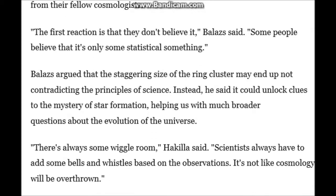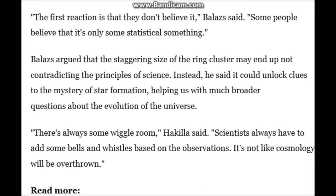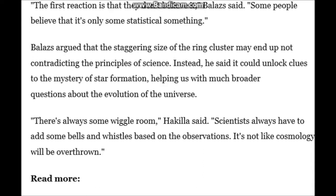So far, Ballas says his team's discovery has received a somewhat icy response from their fellow cosmologists. The first reaction is that they don't believe it, Ballas said. Some people believe that it's only some statistical something. Ballas argued that the staggering size of the ring cluster may end up not contradicting the principles of science. Instead, he said it could unlock clues to the mystery of star formation, helping us with a much broader question from the evolution of the universe.